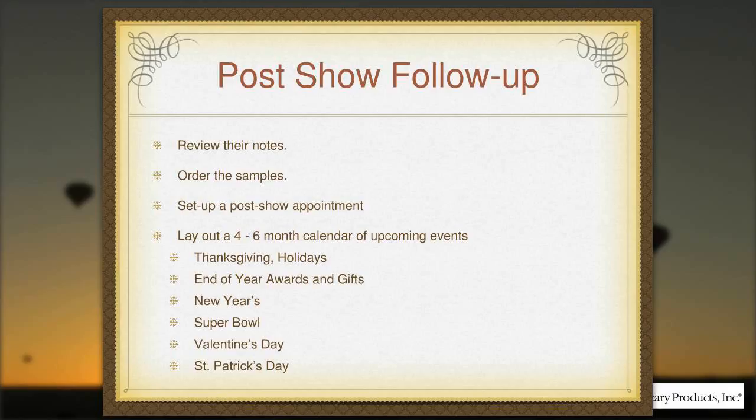And I might do this before the show, actually, but certainly after the show, I'd lay out a 4 to 6 month calendar and talk to the clients and say, we've got this coming up. We're probably going to be too late for Halloween, but Thanksgiving is next month. The winter holidays, Christmas, Hanukkah, and all of the holiday seasons here. End of the year gift giving and awards and recognitions. We've got New Year's and the new initiatives that many companies will be announcing right after the first year.